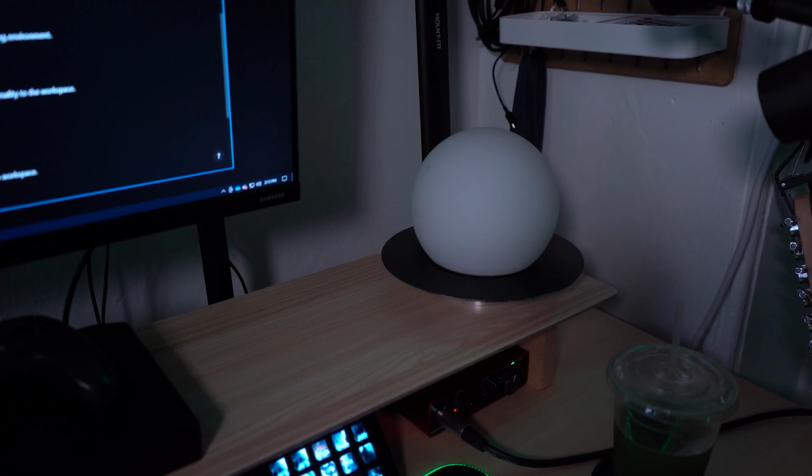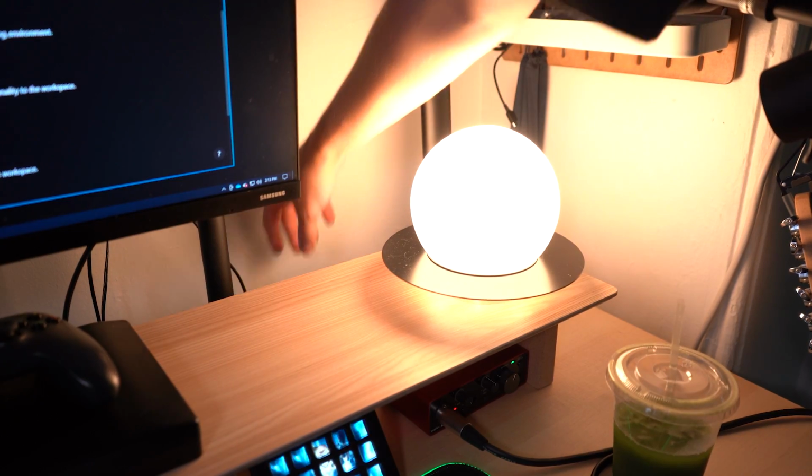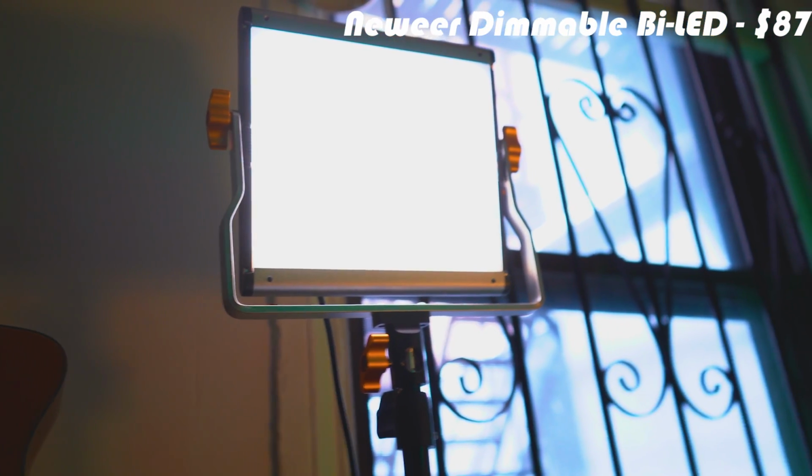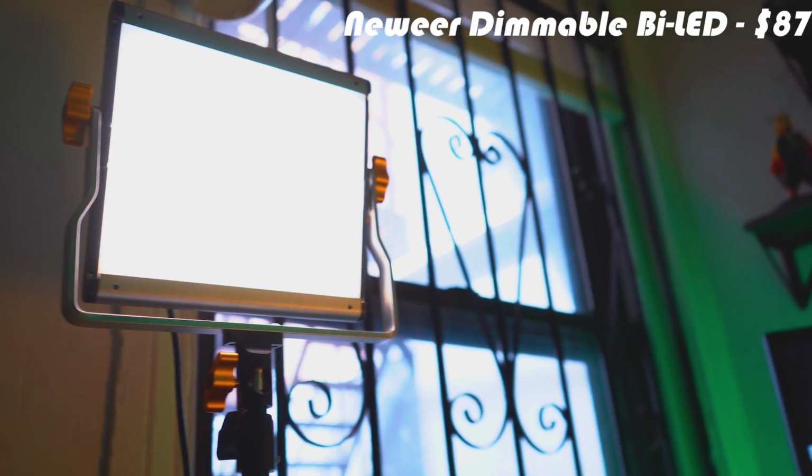So anyway, if you're looking for another way to take your content to the next level, audio and lighting are going to be the most important things. Audio and lighting can make shoddy camera work feel better than it is. Feel? I don't know what that means. I'm using the newer dimmable bicolor LED with a professional bracket that's great for YouTube videos, streaming.